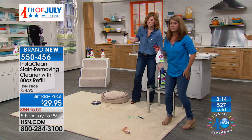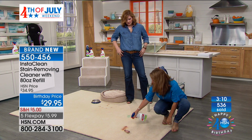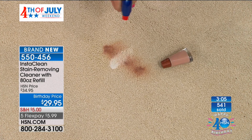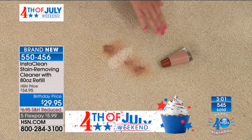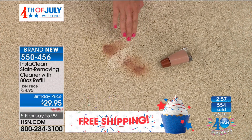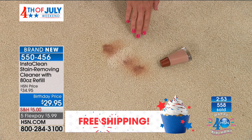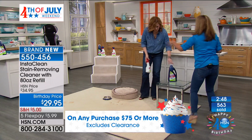All right, let's keep cleaning. So here we go. Now we're going to do some makeup over here. I just want you to remember that this 32-ounce bottle is 6,500 sprays. This was set in foundation makeup. I'm not even going to touch it, but look at what happens. It gets down into those carpet fibers and instantly starts working to really pull up that stain, and now that one's gone. What about over here with mud and shoe stuff?